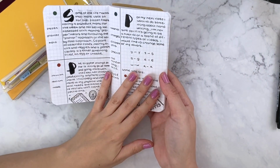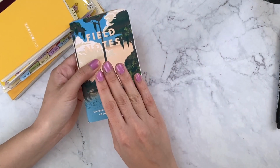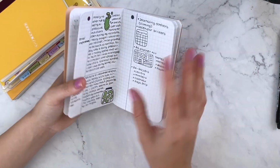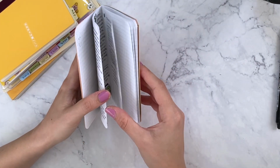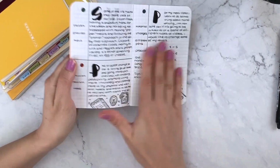So I'm just gonna be keeping this as is. And also I love the fact that I can create a collection of these small notebooks. I think it's just so satisfying to do big collections of notebooks. So yeah, Field Notes are definitely staying in my collection, and they have a very special place in my heart and my life. So yeah, they will not be going anywhere.